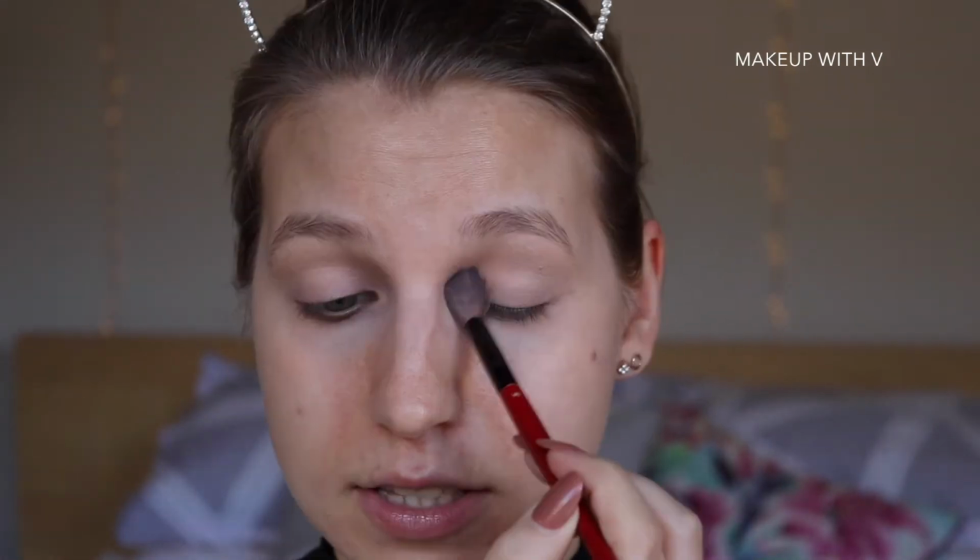So in this palette, the shades don't actually have any names, so I'm just going to be pointing out and describing to you which shade I'm going to be using each time. So first off, I'm going to be going into this creamy setting powder, and I am just going to be setting the rest of my eyes so that it is all in one colour, and it's going to start blending really nicely. First impressions of this matte cream eyeshadow, and it's a really creamy consistency.